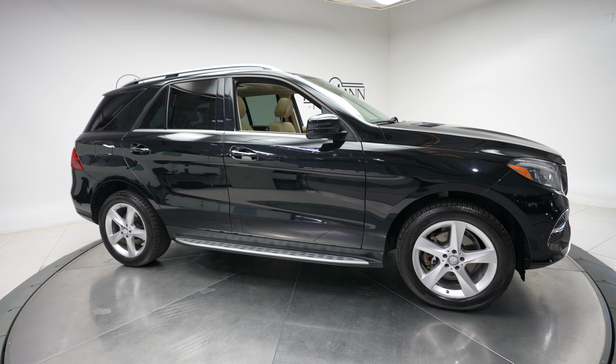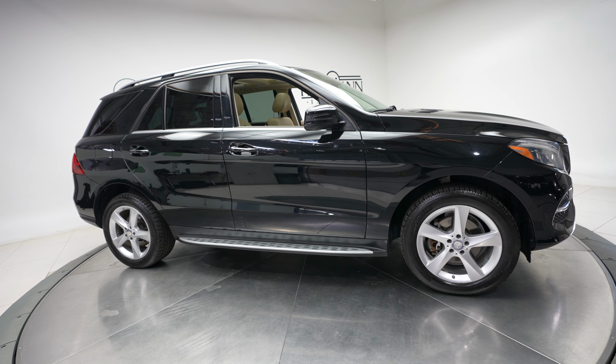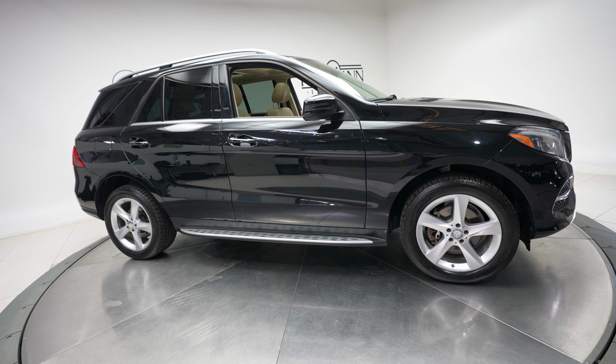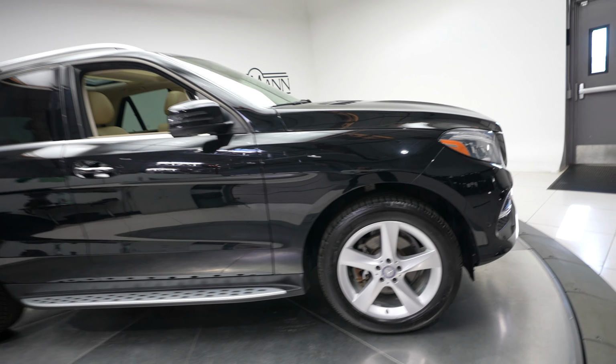Today we have a 2017 Mercedes-Benz GLE 350 4MATIC. This comes in a black exterior with a tan interior.